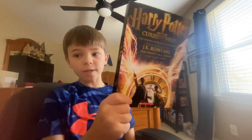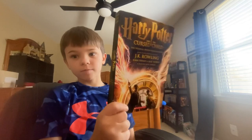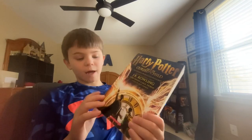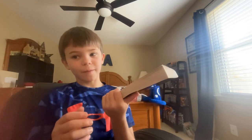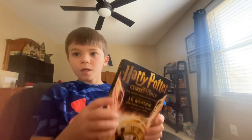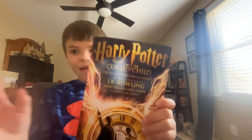I haven't read this one yet, but I have this book. So I'm ready to read it whenever I am. People say it's really bad, so maybe I'm never gonna read it. Maybe I'm gonna give it to somebody else, but maybe I'll read it myself. Let's get on to number nine.